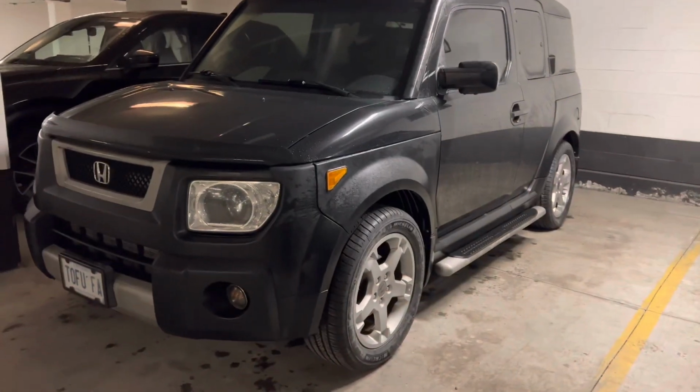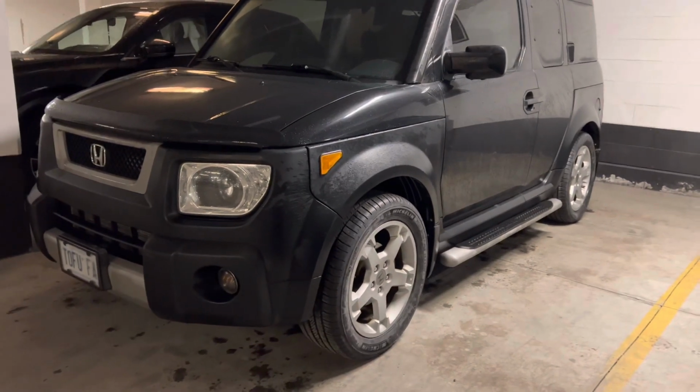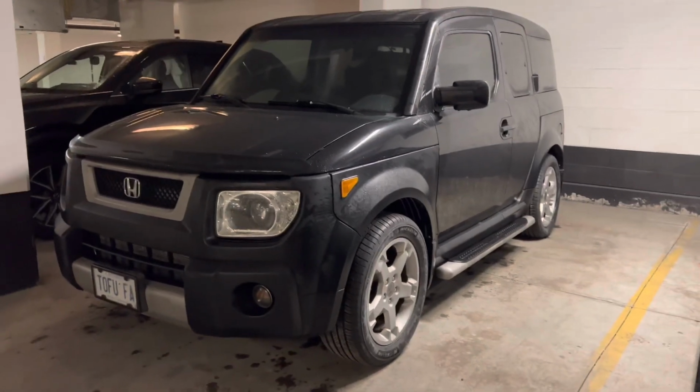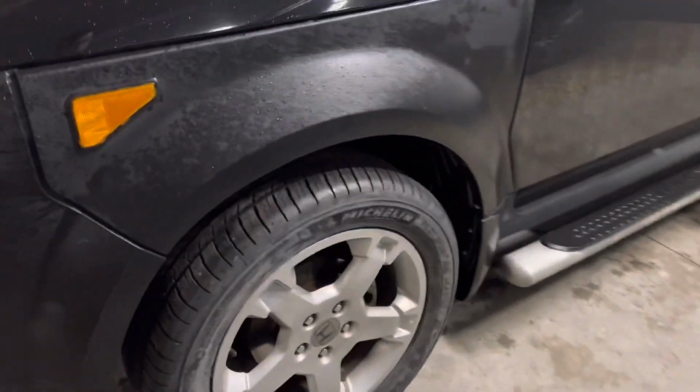And I'm back from the shop. Got the tires on and I got the wheels on. Overall, I think it looks really good. I'm really happy with the way it turned out. So let me just take a look and show you what I got.